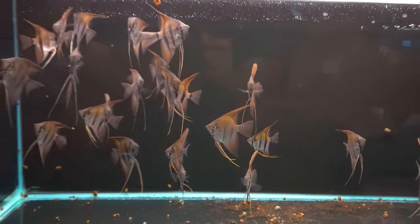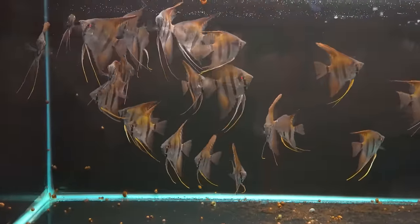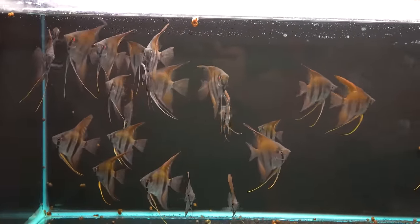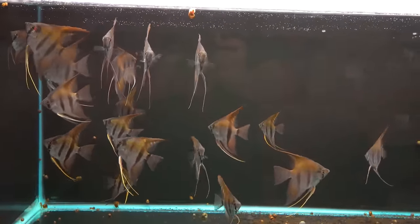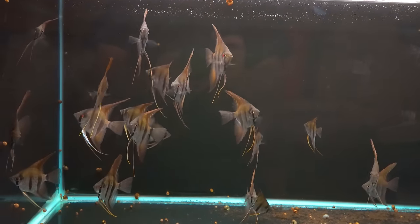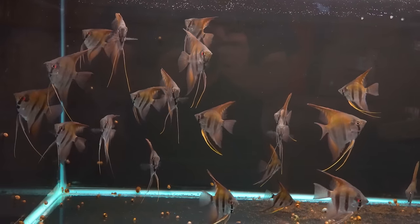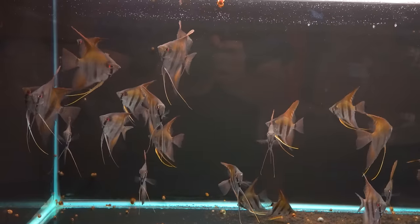So I like these wild types a lot because as they get more and more domesticated, those ventral fins tend to get more and more funky. But Rio Itaya angels getting some nice color in. Again, they're just coming out of quarantine, so it'll be a little while before their full color comes in. But they're starting to look really nice.